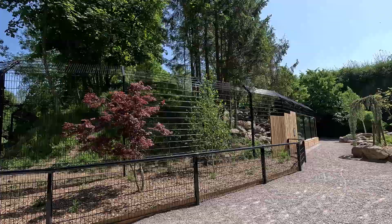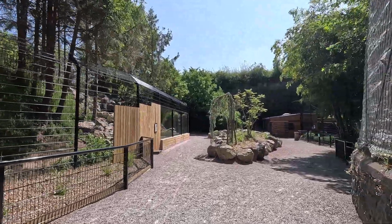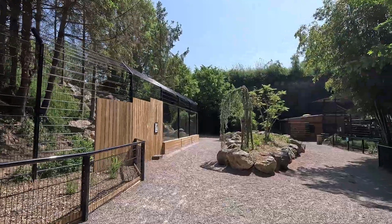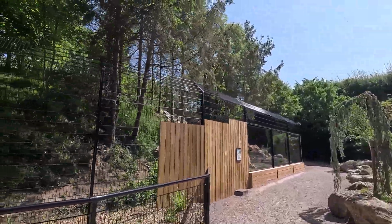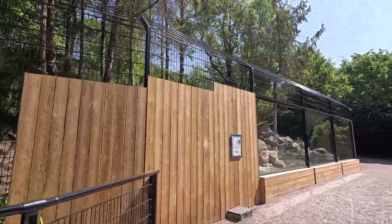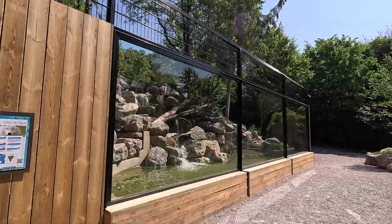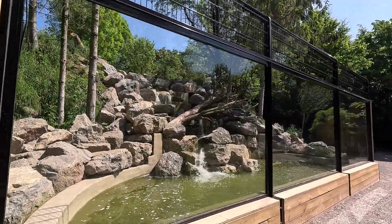As you come around the bend, you will get a small glass viewing area as well with a water feature, which is really, really cool. And yeah, we can see some nice naturalistic wooden elements in here as well. Really nice vibe. And yeah, here's the water feature. Super awesome looking. I'm a really big fan of this.